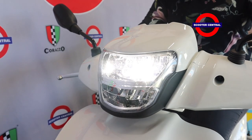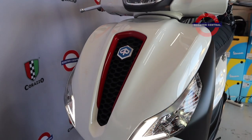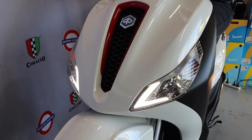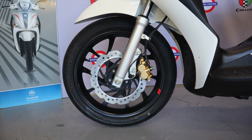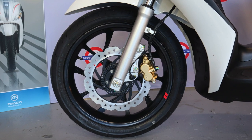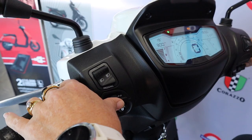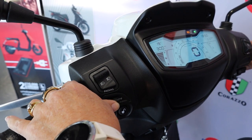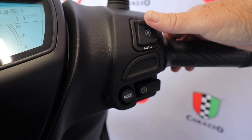Working our way from the front of the scooter to the rear, we see that the headlight is LED and the indicators are integrated into the front body of the scooter. I really like the outstanding braking system fitted to the Medley 150, which is a front and rear dual channel Bosch anti-lock braking system that provides safety and reliability. The handlebar switchgear is high quality and easy to use, and it includes an option to engage or disengage the start-stop technology.